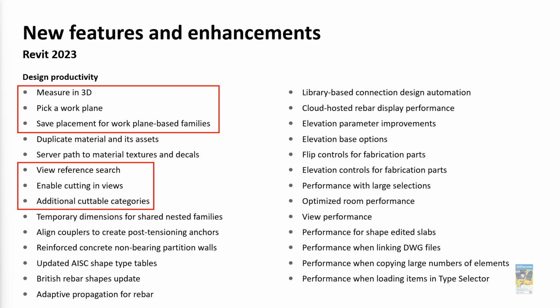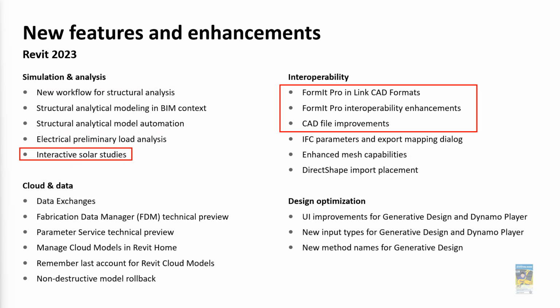So for this particular presentation under design productivity, we will look at measuring in 3D, picking a work plane, save placement for work plane-based families, and so on. Under simulation and analysis, there is interactive solar studies, which I thought was very interesting. Under interoperability, we have Revit Pro in linked CAD formats, interoperability enhancements, and CAD file improvements.